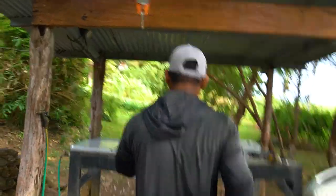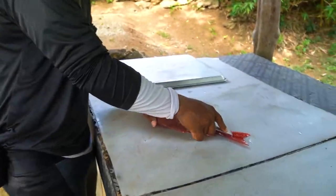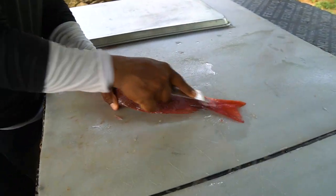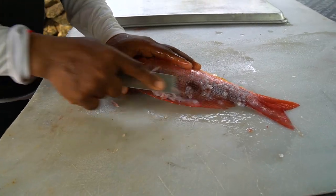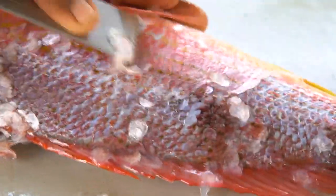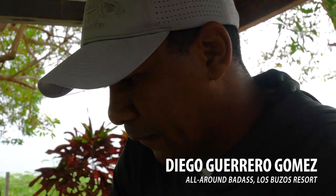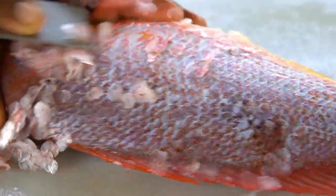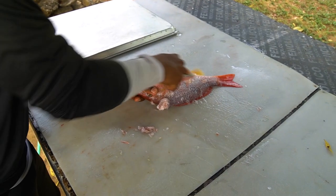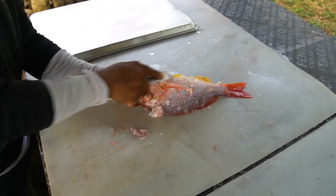Guys, so Diego's gonna show us how to prepare this snapper for basically being fried whole. First thing, we're gonna leave the skin on, so you gotta scale it. Get these scales off. Got a little descaling tool, but you can even use the back of a spoon, back of a knife. Just be careful, don't cut yourself. Just going against the grain here, getting all these scales off. That way we can eat the skin once we fry this guy up. The skin's gonna be delicious, and even the fins will be delicious when you fry these guys up. They're like little crispy, fishy potato chips.